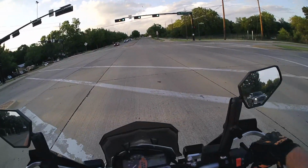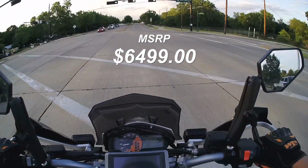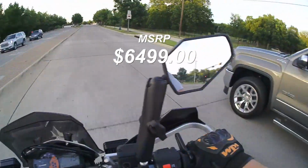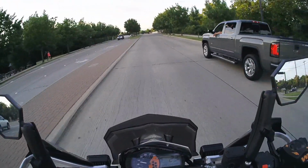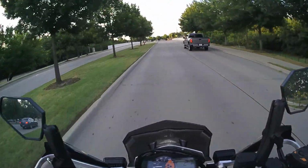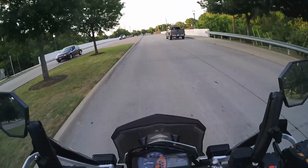So, the DR 650, good travel. They're not too expensive. You can pick them up usually on either Craigslist, or you can get them on Cycle Trader, or, you know, you can pick them up. They're out there. They're not crazy expensive. You can get lots of parts for it. They're easy maintenance, easy to work on.